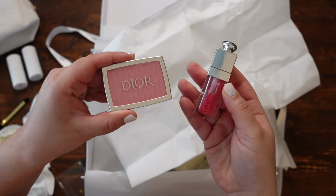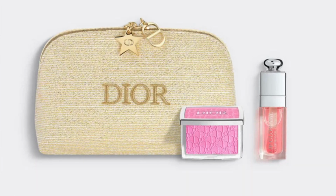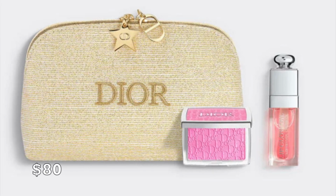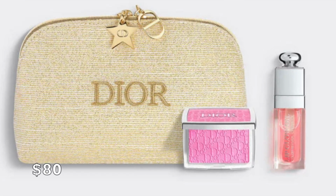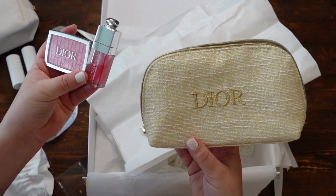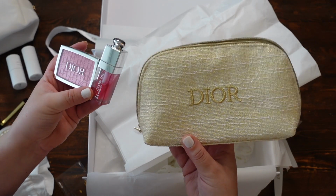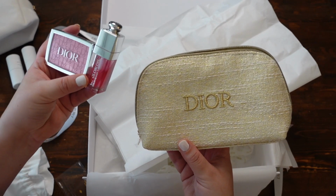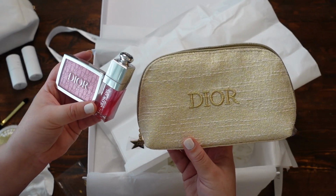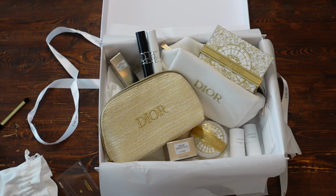as well as the oil. There is another gift set that if you just want the lip oil in the shade pink and the blush in the shade pink as well, you can get that one for under $100. I believe that one's around $80, which I think is a really nice option considering that I know a lot of people are usually between Dior and Chanel gift sets when it comes to the holiday gift sets. And being that Chanel's are all over $100, it is nice that Dior has some options for around $60 to $80. All right guys, well this is everything that I picked up in my latest order.